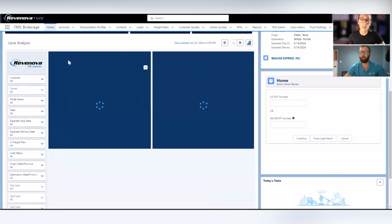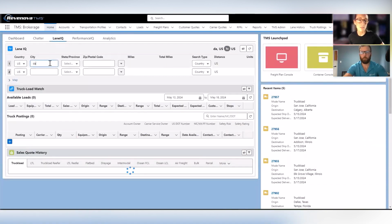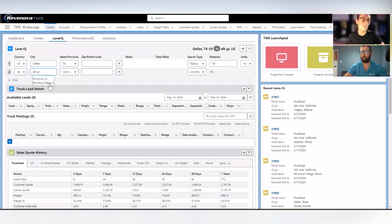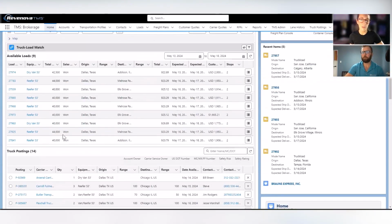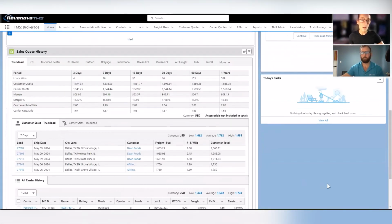Within the sales quote history, we are not pulling in accessorial charges or accessorial rates. Accessorials could range anywhere from $50 up to a truck order not used. So we are not pulling those into the section. You're only seeing those freight or line haul rates, and then if there is fuel added in to those rates.